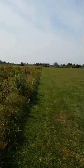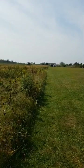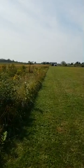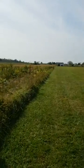And there's a little, looks like a phoebe landed on top of that flower far ahead of me here. As I walk closer, you'll probably, yep, there it goes down onto the ground. Yeah, it's some kind of flycatcher. I would say it's a phoebe.